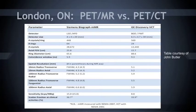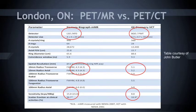This is just a slide showing some of the quantitative analysis and comparison of, at least in London, Ontario, our GE PET-CT compared to the new Siemens MR. The crystal detector is a similar LSO, whereas, as I mentioned, we use avalanche photodiodes, or a semiconductor-based method of detection rather than the PMT or photomultiplier tube. And spatial resolution on the PET is at least as good, if not probably a little bit better, around 4.3 millimeters compared to 5.1 millimeters. And this is using a fluorine PET tracer, FDG.